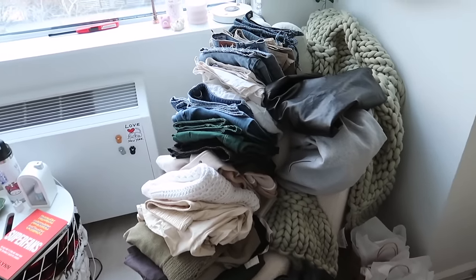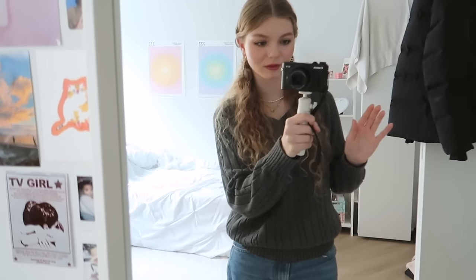Look at all of these clothes I'm getting rid of, guys. And now I think we're gonna get into vacuuming my floor, just because there's a lot of my hair everywhere, which is kind of gross, but it's getting in the way of everything else when I'm trying to clean.